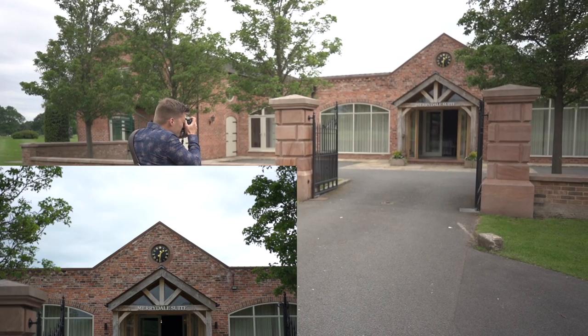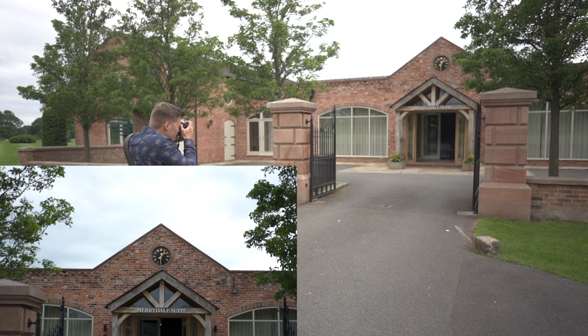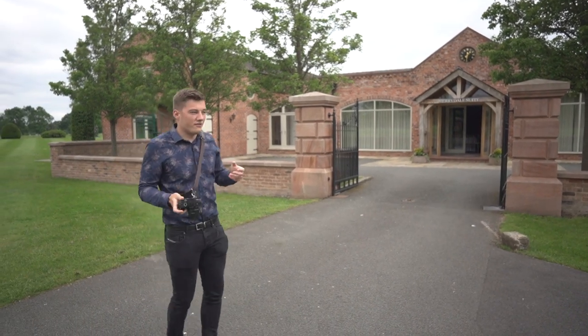Do you know what? I always like to film clocks whenever I see them, or get a shot of clocks, because it gives you reference to the time. A bit more context into the day so far.